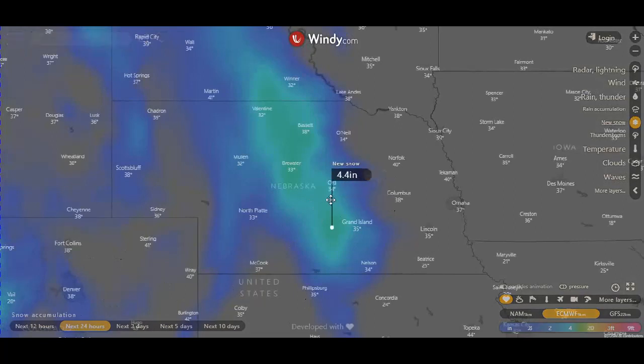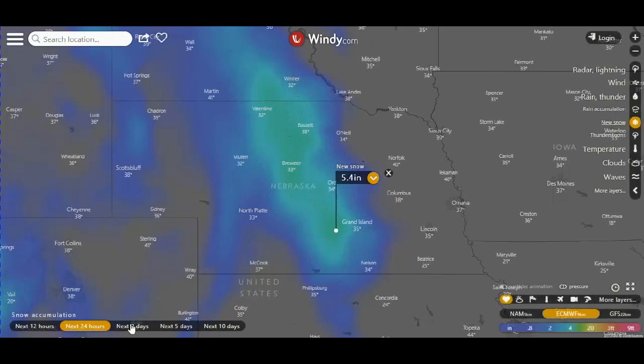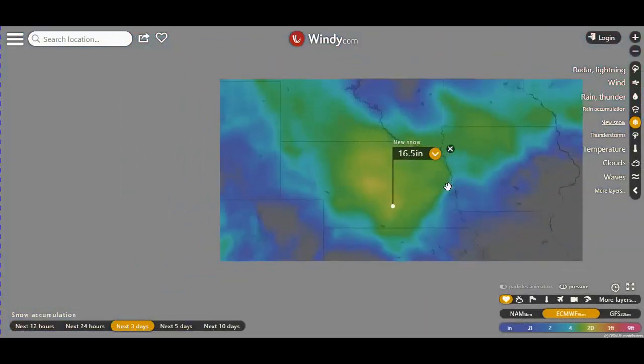That's my timestamp here. If we drag up around Brewster, Bassett, and Valentine, you can see 5, even 6 inches of snow in the next 24 hours. And down around Grand Island, you can see maybe 5.5. But the storm total in the next 3 days, this looks very impressive.